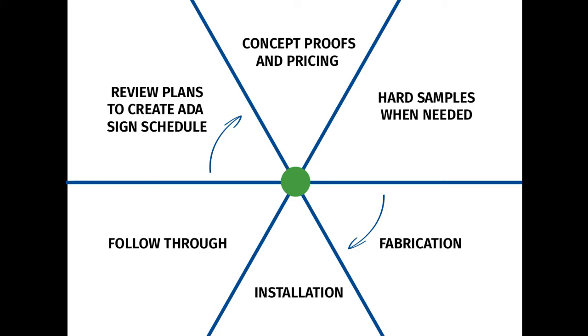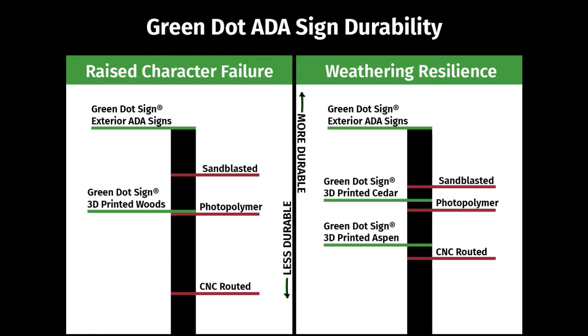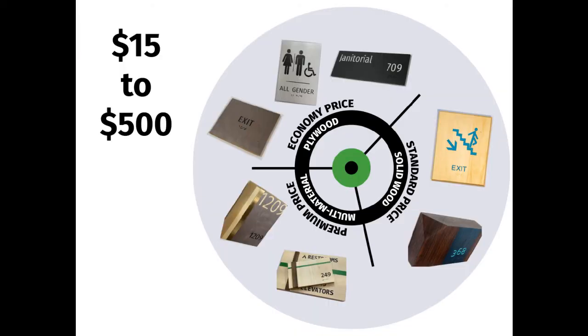We've tested and tested and tested our signs. They're durable. And did we mention they can cost less than traditional ADA signs?